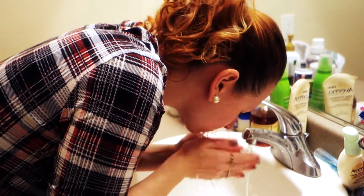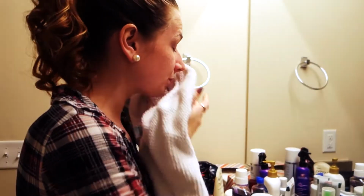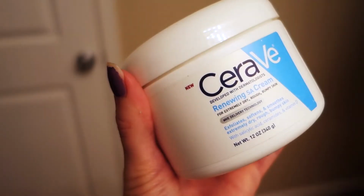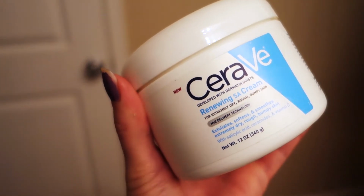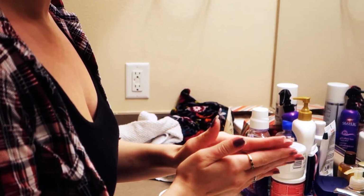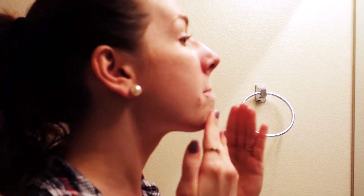After letting that sit for a good while, my skin is definitely in need of some moisture, so I splash some water on my face and begin my moisturizing routine. I start off with the CeraVe Renewing SA Cream. This is awesome for moisturizing, but it tends to sit a little bit greasy on my skin, which is why I use a couple more moisturizers in addition to this.